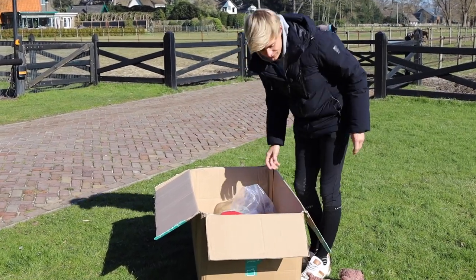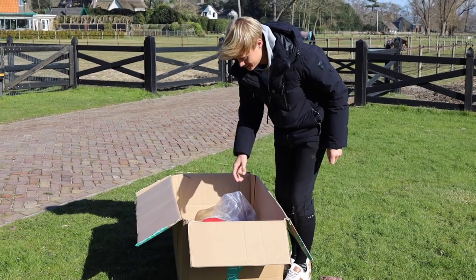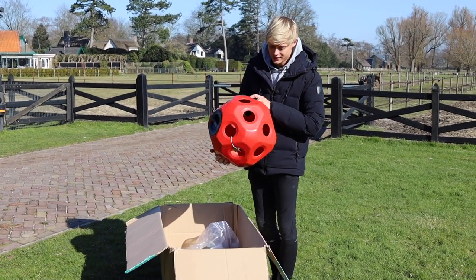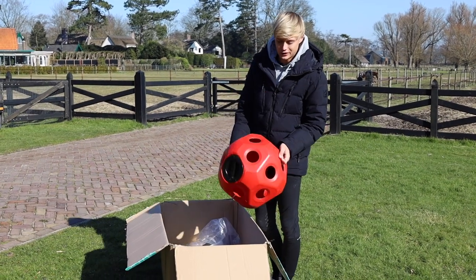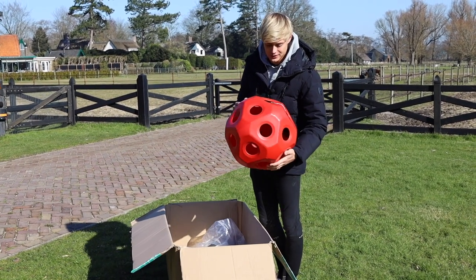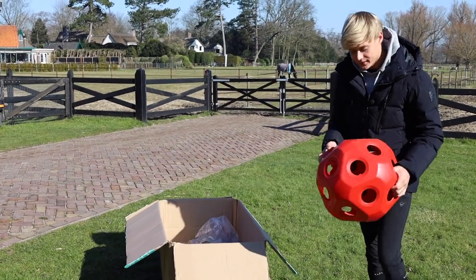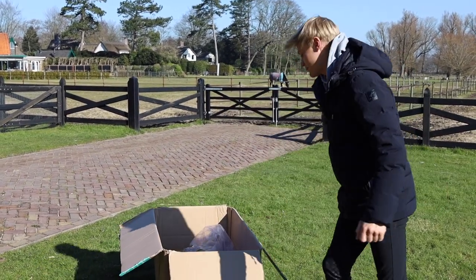All right, then a few other things. This ball, and this is for hay. I think you can put it either in a stable or in the field, but we're going to do it in the field and let's see what they will do with it. Hopefully they won't break a leg. So that is one of them.